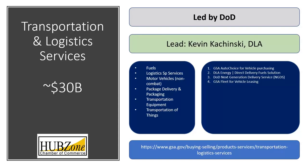If your core competency is around relocation services, such as for employees or entire offices, or around vehicle buying and leasing, then the transportation and logistics services category is for you. Their site doesn't have as much as others, but does lead to the major applications and tools used by the government for these acquisitions. You can see here that there are 4 best-in-class contract vehicles related to transportation and logistics services category.